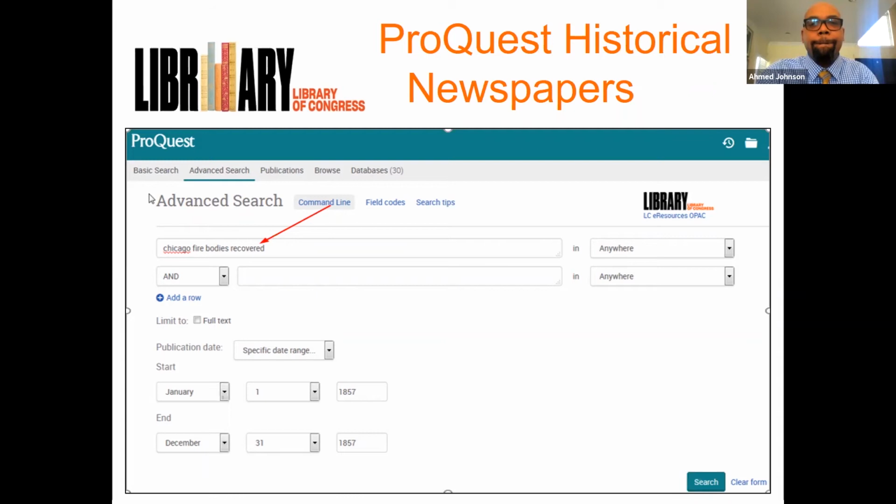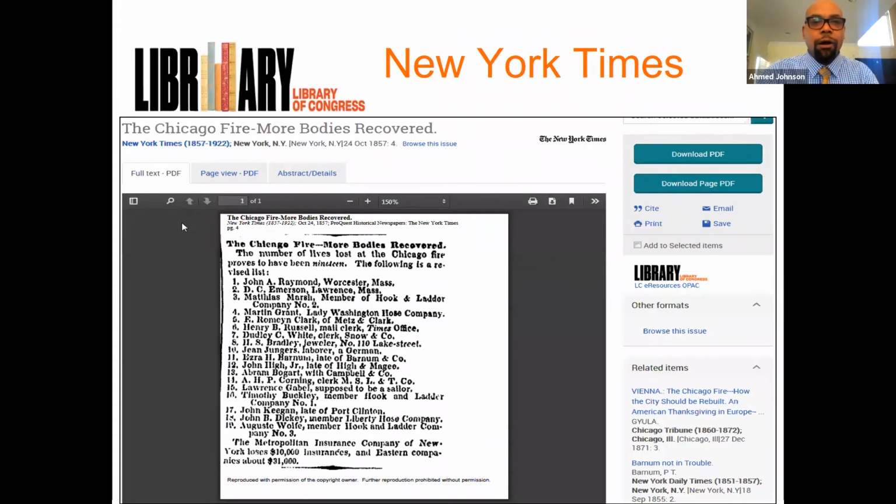And let's see what I got. Look at this. This is an article from the New York Times. Of course, this was a huge story, and it was picked up by several newspapers. And you can see there's a listing of some of the people who were recently recovered. And one of these people was her relative. And I was able to email this article directly to her email account. And it took me less than 5 minutes. And I'm telling you, she had to have thanked me at least 5 to 10 times.